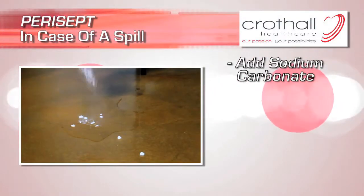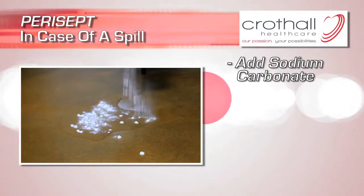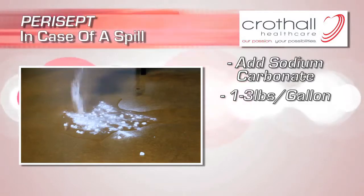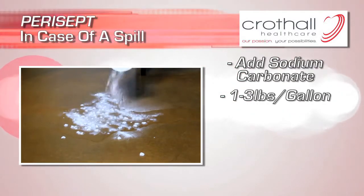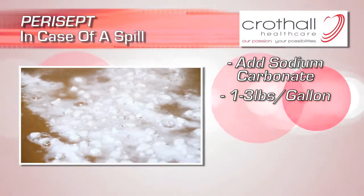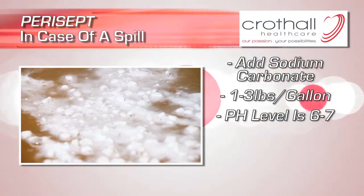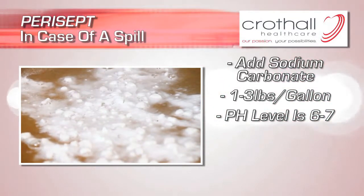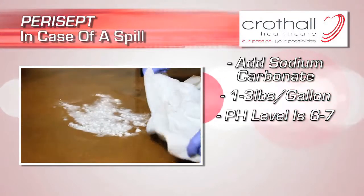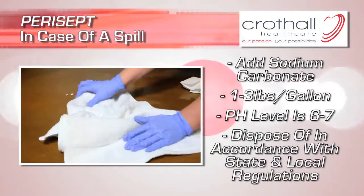In the neutralization of a spill, you must first add sodium carbonate, soda ash, at a rate of 1 to 3 pounds for each gallon of concentrated solution. Excessive carbon dioxide bubbles will be present, which will dissipate quickly. Continue adding sodium carbonate, soda ash, until final pH is 6 to 7. Dispose of the product in accordance with state and local regulations.